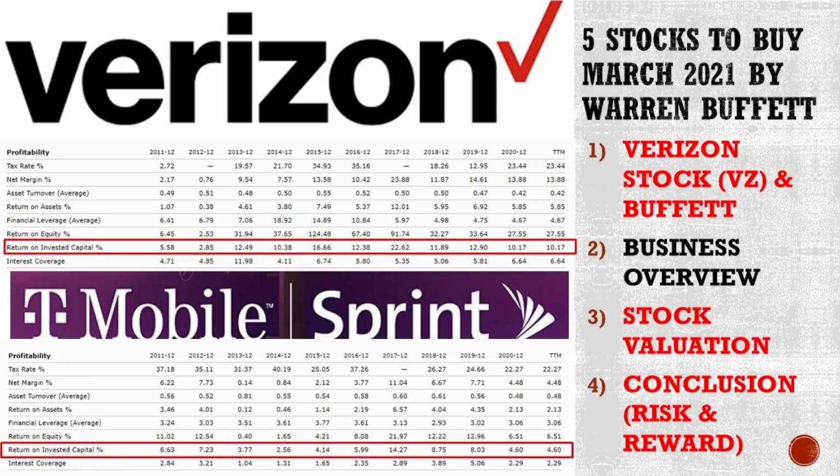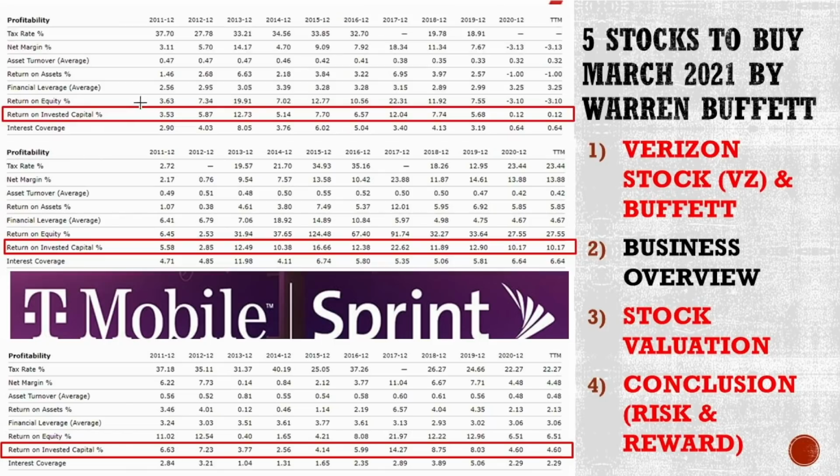Comparing to the competition, we have T-Mobile, Sprint. Look at this, return on invested capital, not in the teens, but in the high single digits on average, and you can already assume AT&T even lower over time. And while Verizon is having high profitability, AT&T's numbers are much lower. So it is the laggard in the sector.